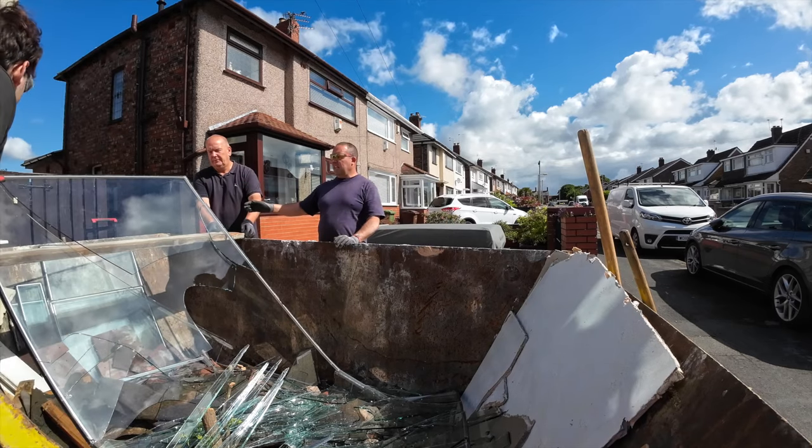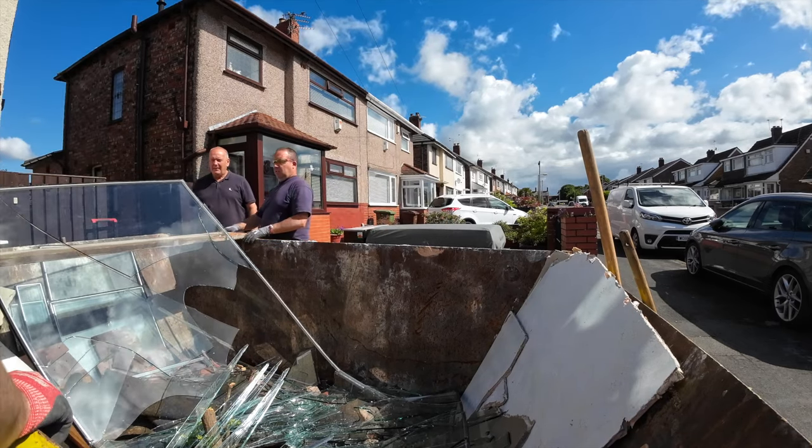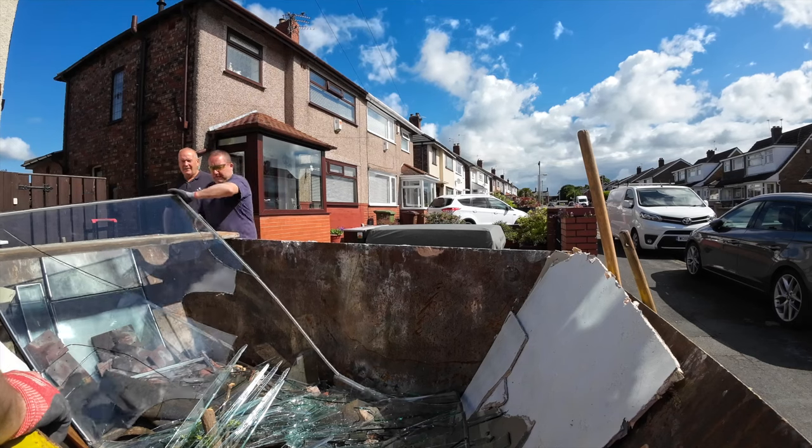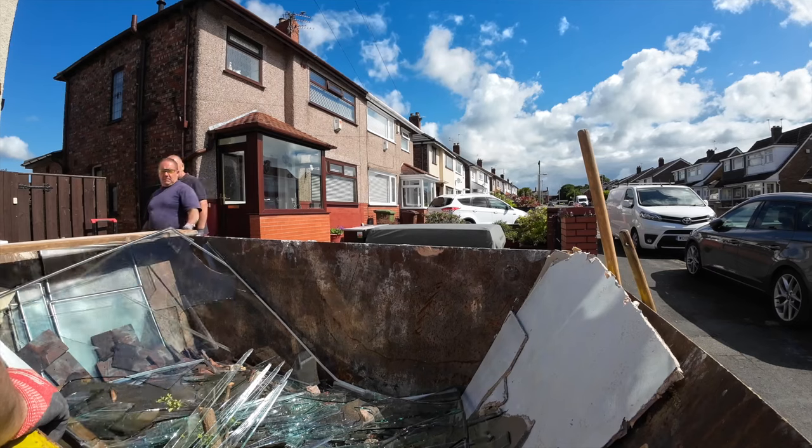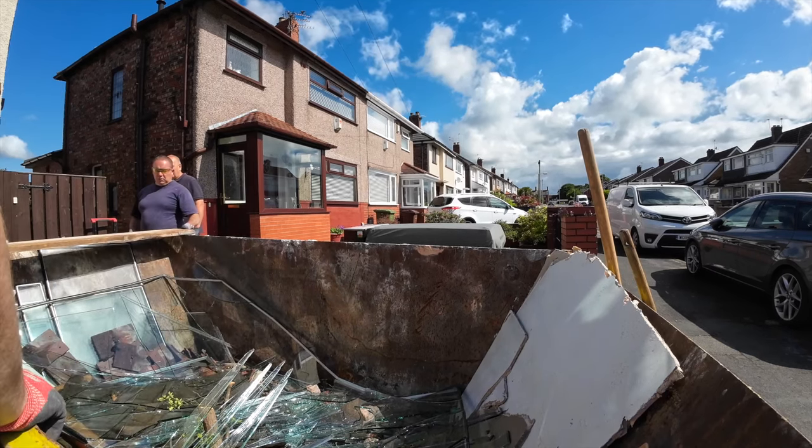Just look over. Leave that thick. Just move it slightly, bit by bit. Hang on. Yeah, that's it. And then we'll just tap it a bit.